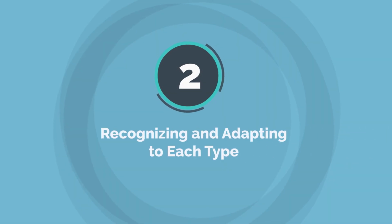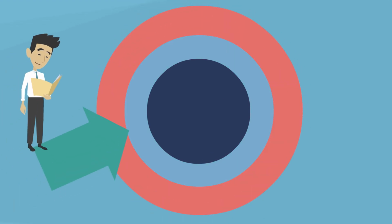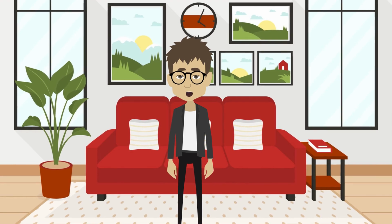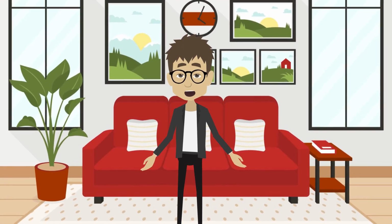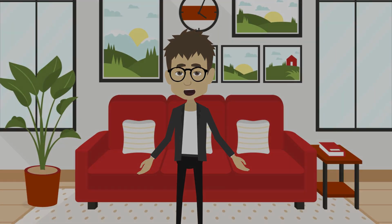Part 2. Recognizing and adapting to each type. Understanding these colors is one thing, but learning how to adapt your approach to each type can be a game changer. Let's look at some strategies for connecting with each personality type, and I'll challenge you to try one or two of these next time you're in a group setting.